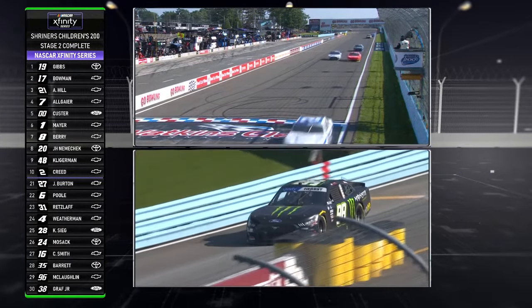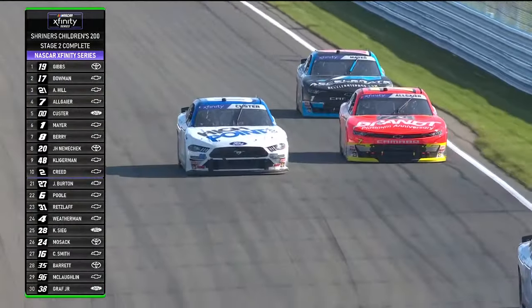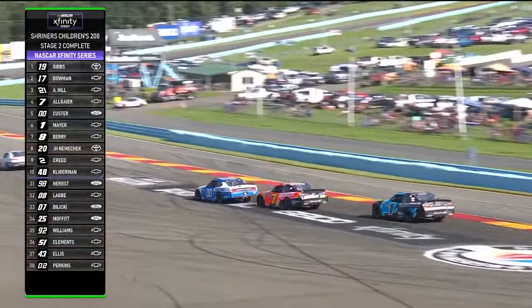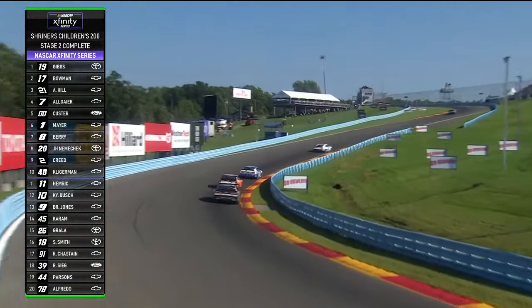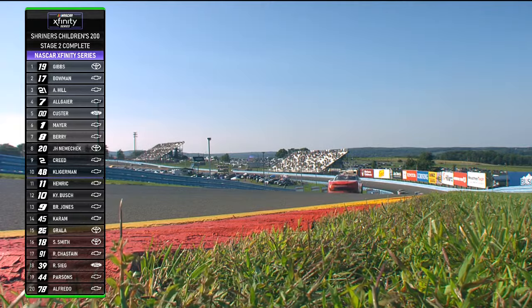Bowman in second, but remember, two cup drivers, one and two, so that pushes everyone else down as far as points that they'll be able to gain in the stage. By the way, a driver has never swept the stages and then gone on to win at a road course, and that, Steve, is obviously because the strategy used to play out differently when you had a caution after each stage.